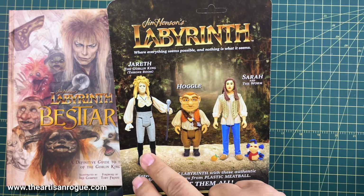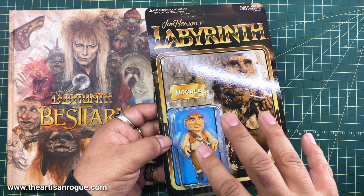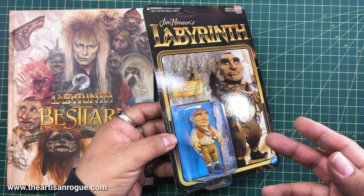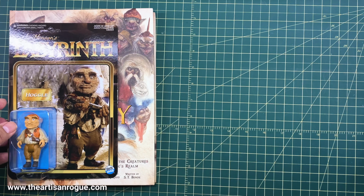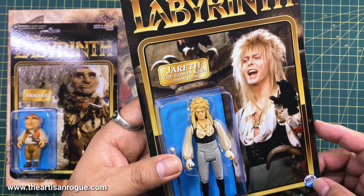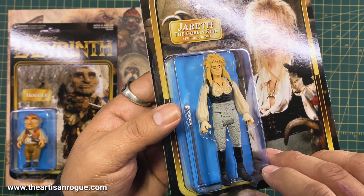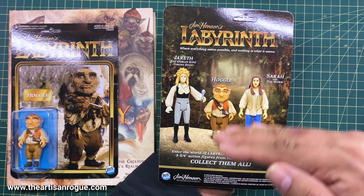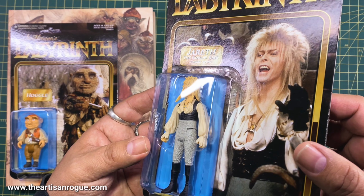Now, unlike some of the other brands that are out there doing retro figures, this level of excellence is brought to you at the $15 mark. Honestly, these are wonderful. I want to get another set though, because the package design was so beautiful on this. When I was growing up, and when I had seen this movie, this was what I wanted. I wanted figures just like this, and the backs are identical on all of them.